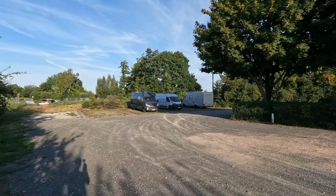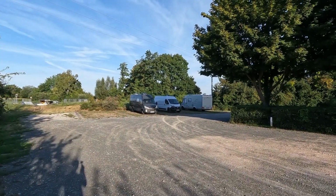All free, which is great. It's a huge car park, so you could probably park anywhere, to be honest. But yeah, had a good night's sleep, very quiet. So it's gonna be super hot today, 37, 38 degrees apparently, and it's already like 26 at 7 a.m. So I'm going to get in the van and hit the road.